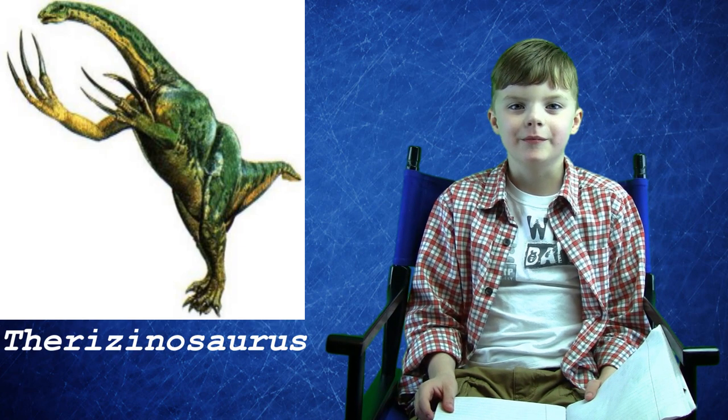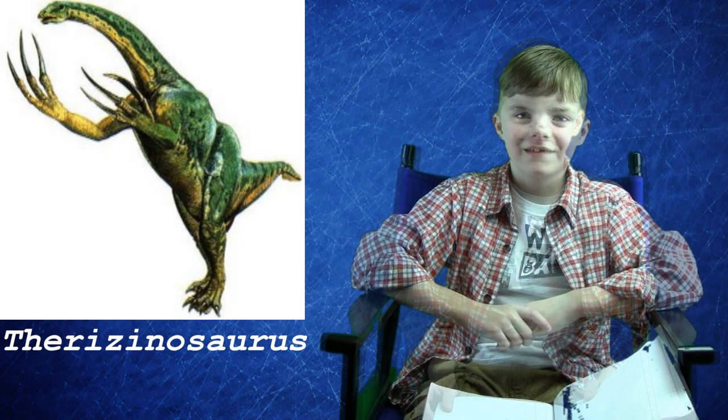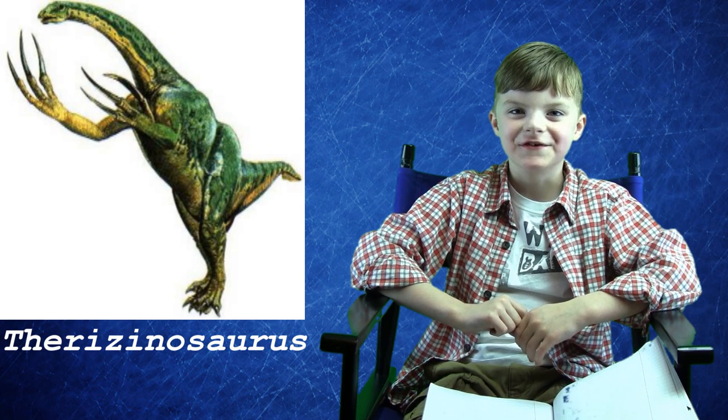Therizinosaurus is a very amazing dinosaur. The thing that I thought might be pretty funny about the Therizinosaurus is it was the Edward Scissorhands of the late Cretaceous time period.